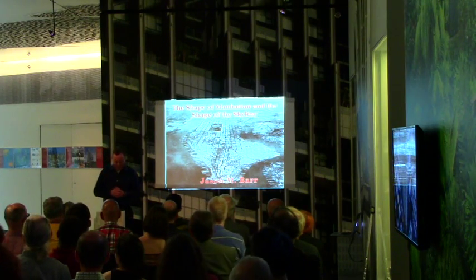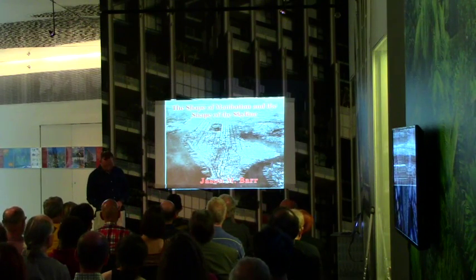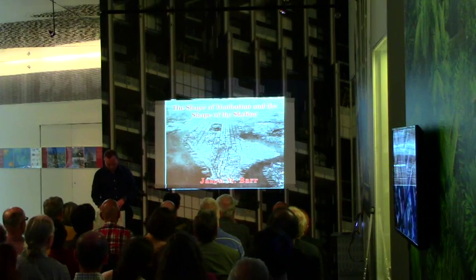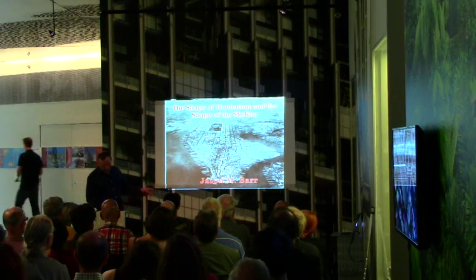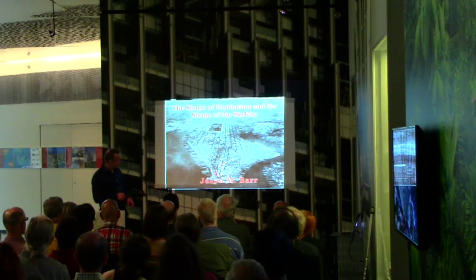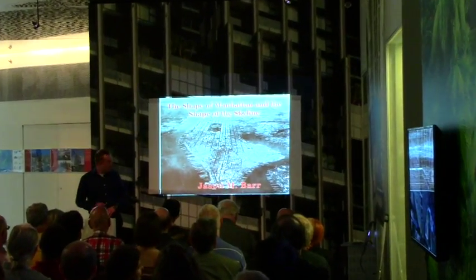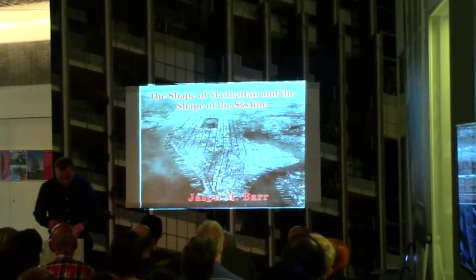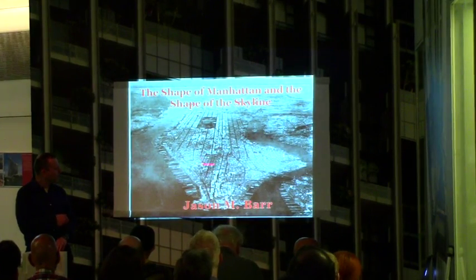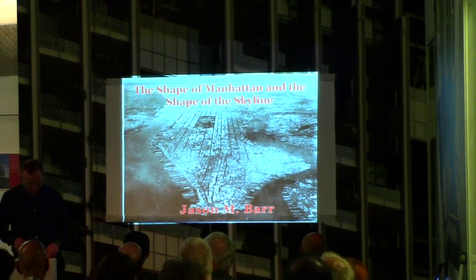All right, perfect. But the majority of the talk will focus on one specific question, which is why does the Manhattan skyline look the way it does? Why does it have a particular shape where we see one large cluster of skyscrapers downtown and another one several miles to the north in midtown? And there are relatively few skyscrapers, even to this day, in the area in between.